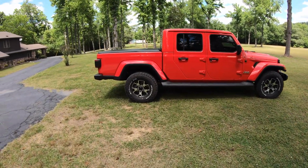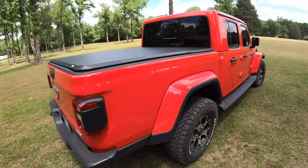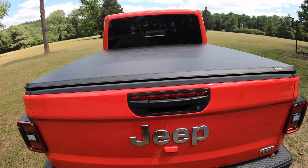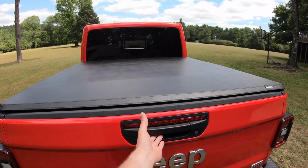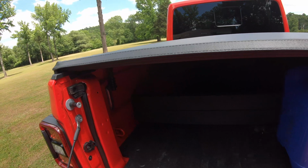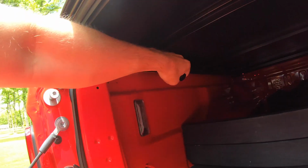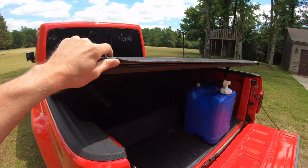If you'll see, I added the bed cover on here. This is a Gator bed cover, and I don't have a lot of experience with Gator. I have some friends that have had them in the past, and I got this for a couple of reasons. One is that it comes off really easy, and so these latches just pull down on both sides, and this is a trifold. Now, I'm not a big fan of the trifold.